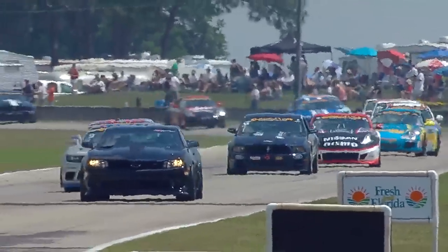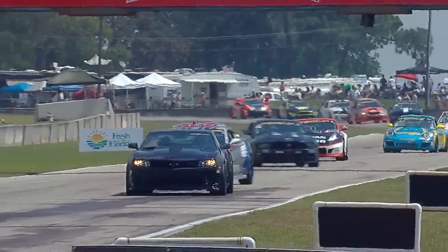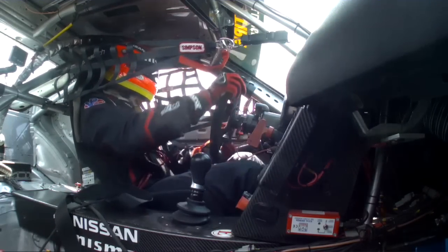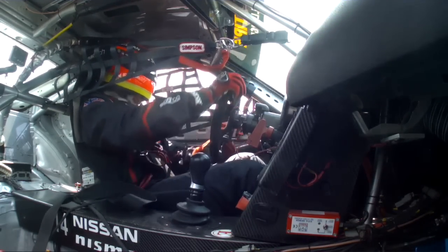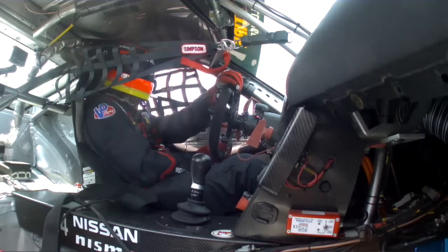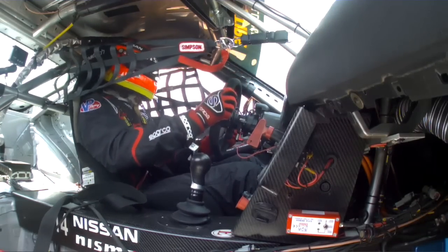Maybe the dark horse, outside of the front row, the number 14 Nissan. That car has been very strong all throughout the last couple of seasons. They just haven't had the good luck. Long green flag runs are what they're looking for, and they could be the surprise, not only today, but at season's end. For more on it, Street Tuner, here's Jamie Howe.